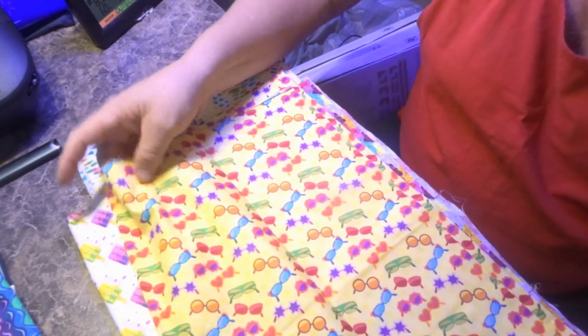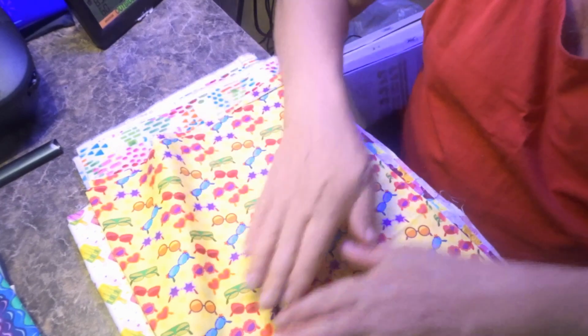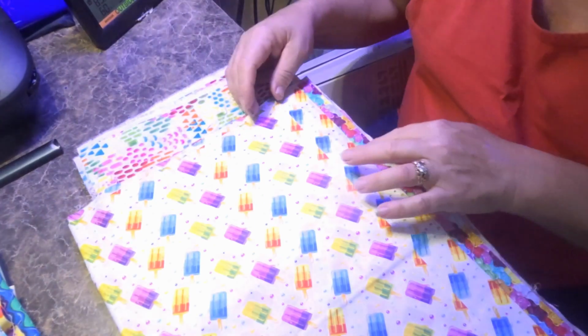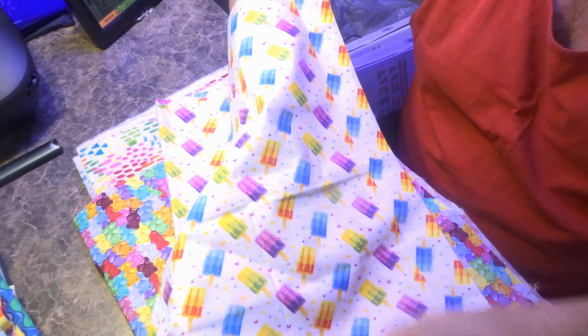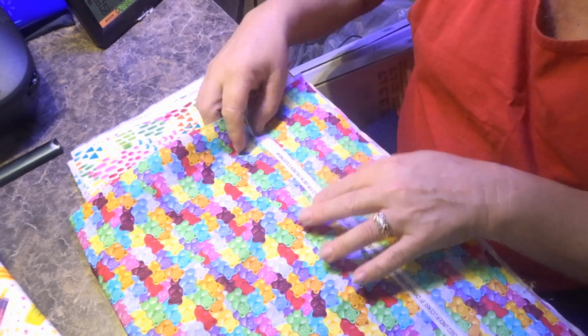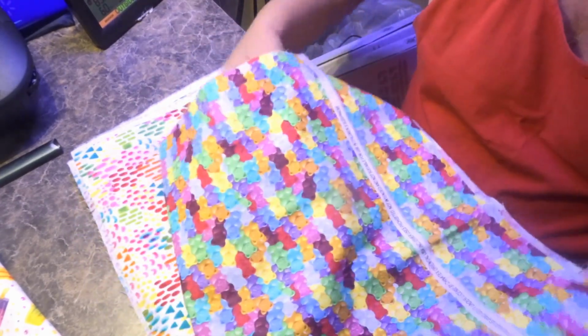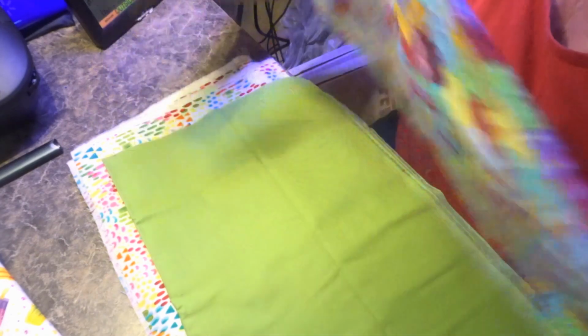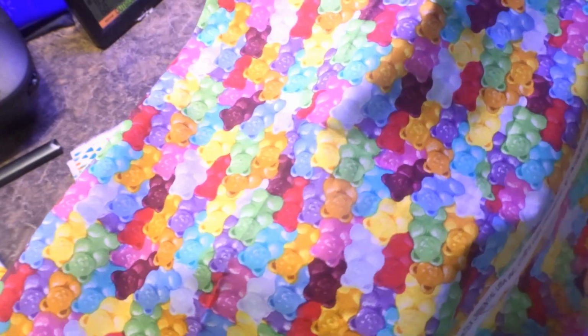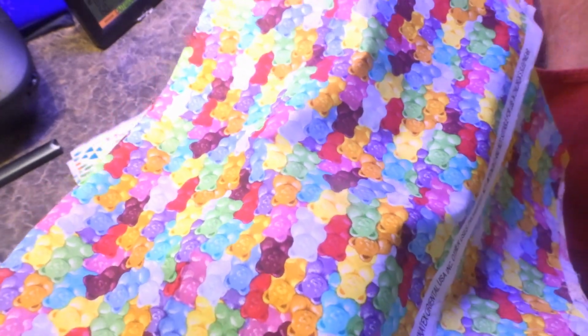It's sunglasses on a light yellow background. I thought that was cute. And then we have lollies, ice lollies, or as we in America call them, popsicles. And then last of that bundle was little bitty jujube bears, gummy bears. And I just thought these were so cute.